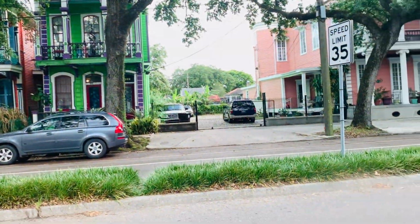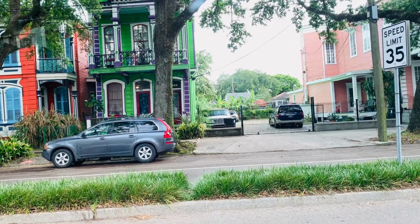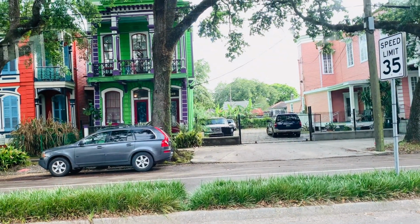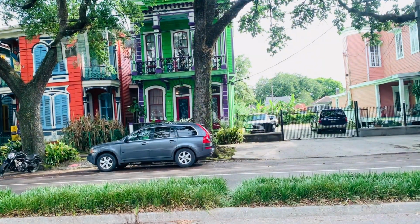Nobody's gonna say anything about that green one? It's leaning. Hey, there we go. Yeah. It's not kind of leaning, it is. It is leaning. You see it? So basically, yeah, in New Orleans, even the houses are drunk.